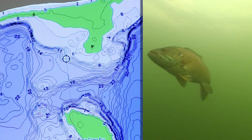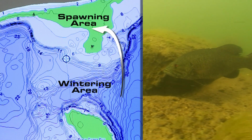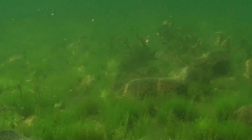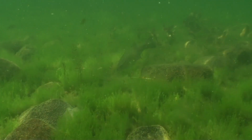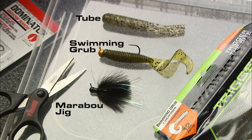Today we're fishing sluggish fish, just moving in from deep wintering areas to shallow flats where they will eventually spawn in the next couple of weeks. Slow and subtle seems to be the ticket for the day. Slow-moving tubes, grubs, and hair jigs are good options anytime you're fishing for inactive smallmouths with a small strike zone.